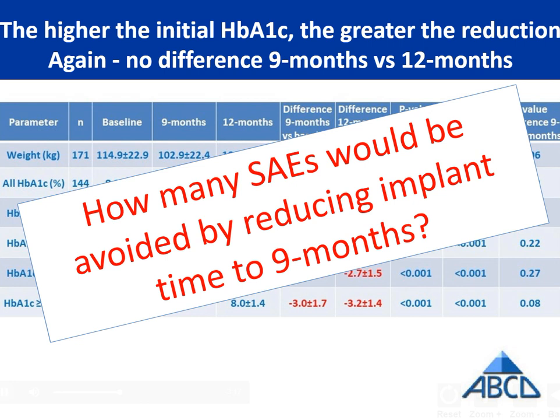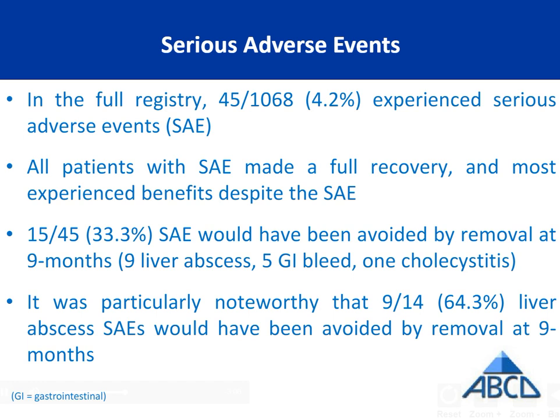And obviously, the particular question of interest is how many serious adverse events would be avoided by reducing the implantation time to 9 months. In the full registry, there were 45 serious adverse events at a 4.2% rate. All the patients with a serious adverse event made a full recovery, and most experienced benefit despite the serious adverse events. But it was noteworthy that 15 of the 45 would have been avoided by removal at 9 months, and that was 9 liver abscesses, 5 GI bleeds, and 1 cholecystitis.